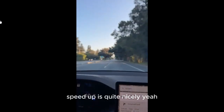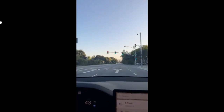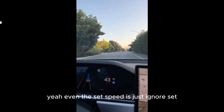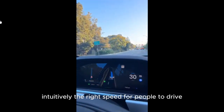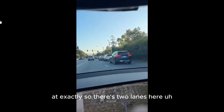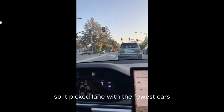Speed up is quite nice too. Yeah, exactly. Very intuitive, smooth speed up and acceleration in turns. Even the set speed is just set to some max value. It's currently set to 85, but it's ignoring the set speed. It's driving at what would be intuitively the right speed for people to drive at. You did a lane change to get into the faster lane. Exactly. There are two lanes here. There are a lot more cars in that lane and fewer cars in this lane, so it picked the lane with the fewest cars.